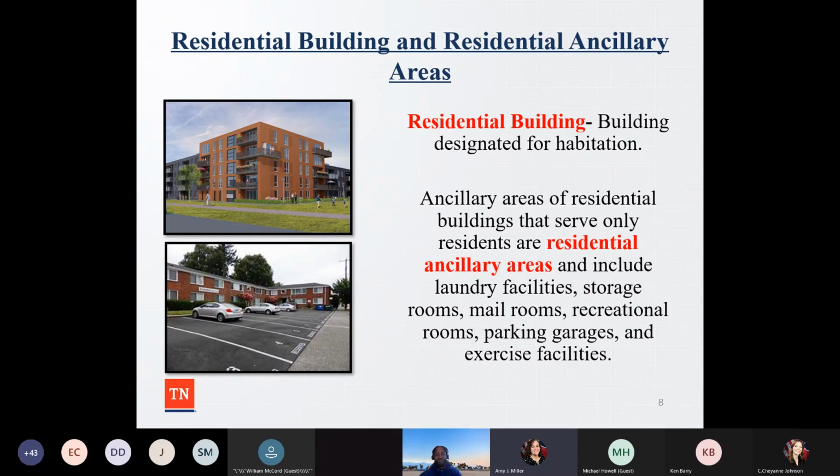A residential building, if you want to know what that means, is used for habitation. If someone is living there, staying there, or using it as a home or a vacation home, that is considered residential. Someone is inhabiting that area. Ancillary areas for residential areas include laundry facilities, storage rooms, mail rooms, recreational rooms, parking garages, and exercise facilities.